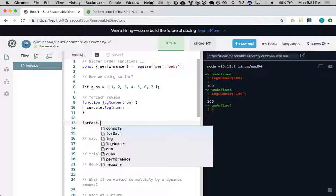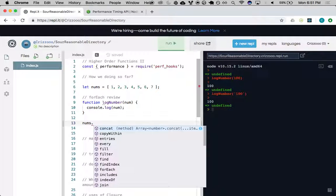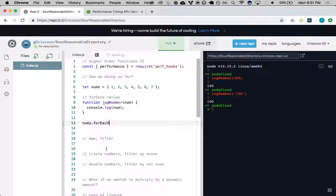So for each dot nums. Yeah, so we want to use our array, and all arrays will have all these methods inside of them, so to speak. And you've used some of these before, like pop and push, right? And we also see map, which we'll get to in a second. But the one that we're looking for is this one over here, for each.